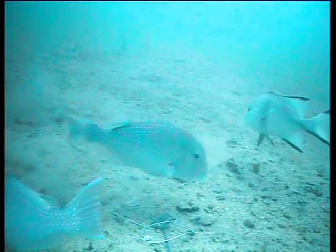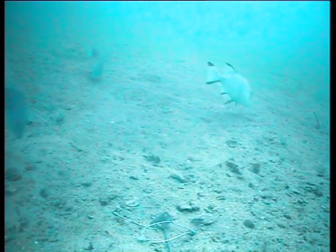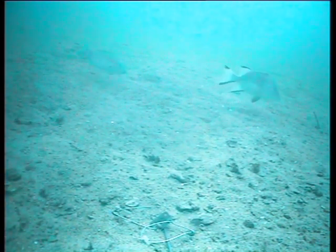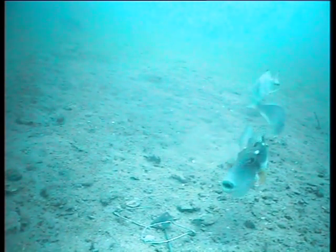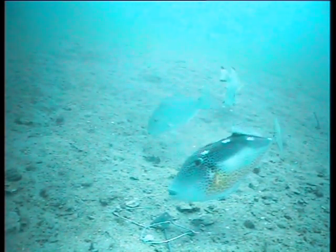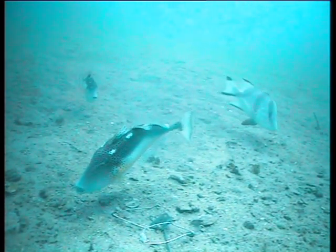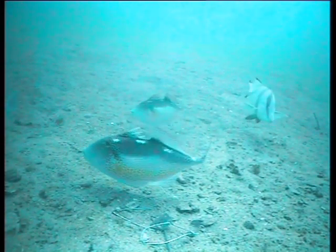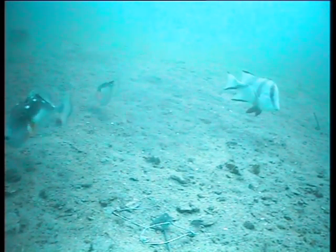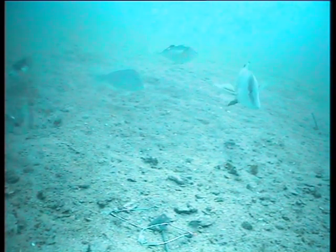This is a fish from quite deep water, so there's even less colour here, and relatively low light, so that's why it doesn't look as vibrant perhaps. The fish in the foreground is a triggerfish, but if you look at the red emperor in the background, it's quite light in colour, except for the tip of its fins.